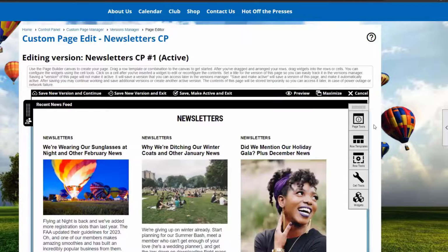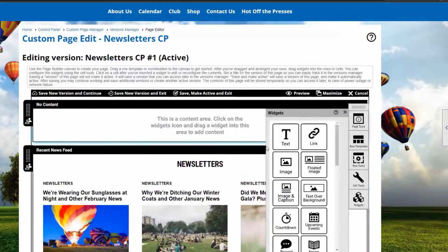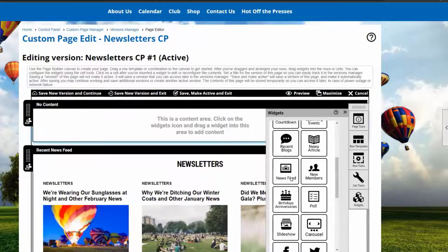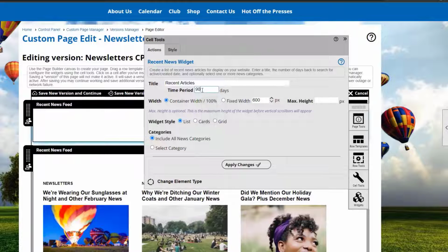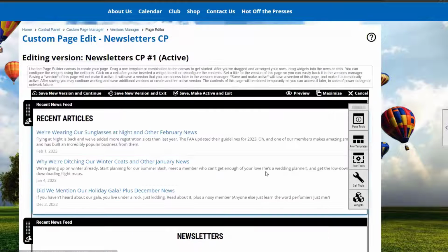Now, to show you what each of those are going to look like, we'll go ahead and drag over our page row again. We'll select our news feed widget. And I will look for articles from the last 90 days, and let's select our list view and just our newsletters category. So the list view is going to be pretty bare bones. This is usually something that you might see on a homepage or at the very bottom of another custom page that you might be just sharing some quick articles through.